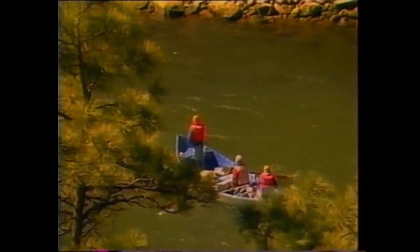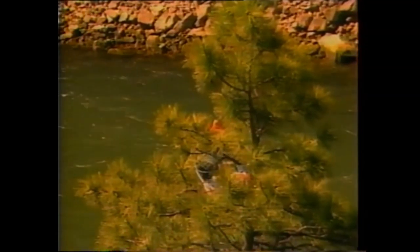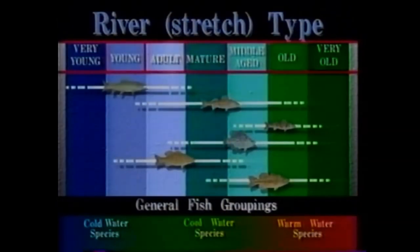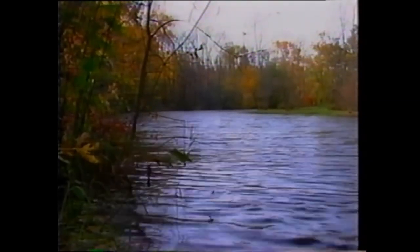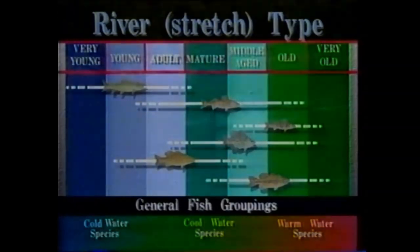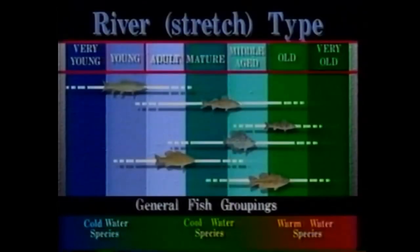Young, picturesque mountain trout streams may be unpolluted and unaffected by man. These streams are infertile since they run over rock beds and gain few nutrients from the land. Very young and young streams cannot support large fish populations. Cold water species disappear in the adult stage. In sections with less gradient, the water flows slower and warms to a temperature that trout cannot survive. This environment favors cool water fish like smallmouth bass. In the mature stage, cool water fish like walleyes, saugers, pike, and muskies enter the picture. Then, as a river gets older, the cool water species begin to fade. Warm water fish like largemouth bass and catfish become dominant, and fish like carp become common.